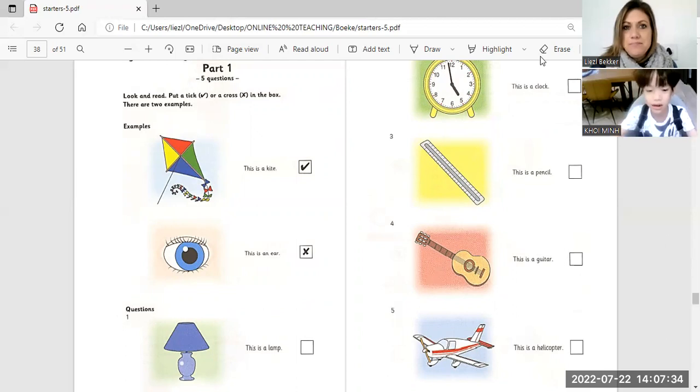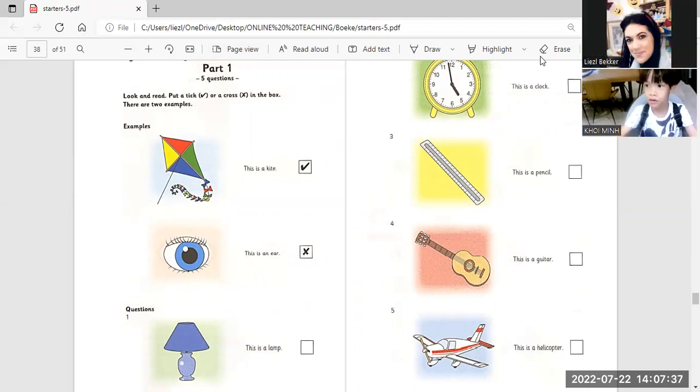Number 1? A lamp. Yes. Good. Number 2? This is a clock. Yes. Number 3? This is a pencil. Yes. Number 4? A guitar. Good. Number 5. This is a helicopter. No. Good job.